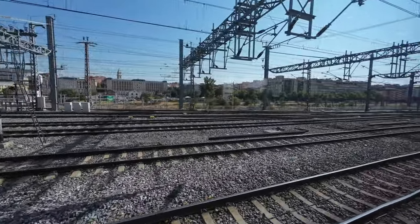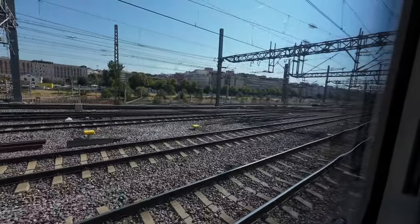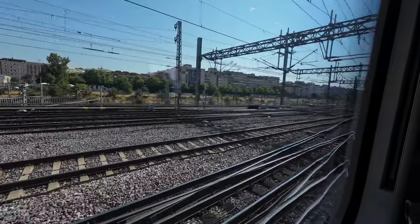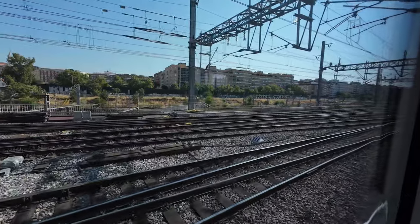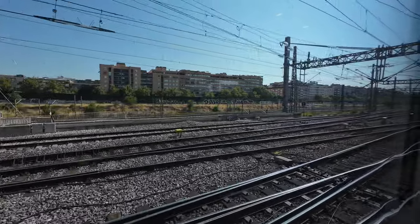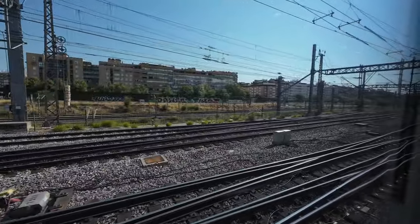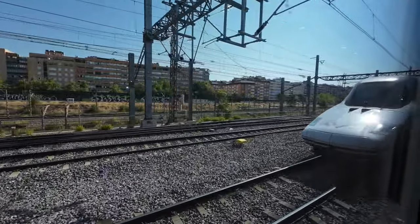In terms of prices, I bought a ticket for €61.52 by booking 3 weeks in advance. However, it's important to note that fares are dynamic and prices may vary significantly based on specific trains and how far in advance tickets are purchased. The buying process is convenient, as tickets can be easily bought through Iryo's website, the mobile app, or at the stations.